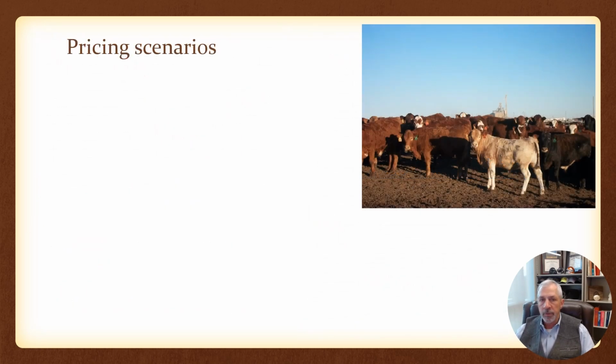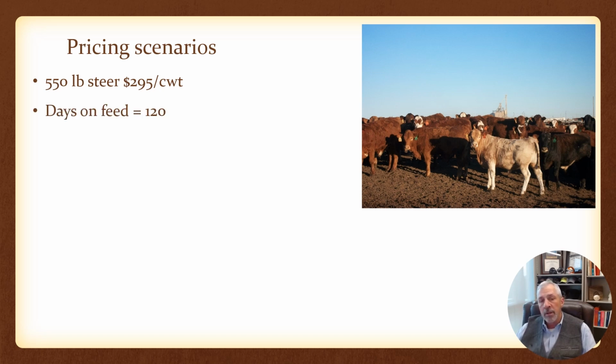Okay, so I'm going to work up a couple pricing scenarios for a 550 pound steer. I'm going to run you some break evens here. So we figure that at $295 per hundredweight, we're going to figure them at 120 days on feed. We're going to figure our intake at 2.5% of body weight, and in this case, for a break even, I'm using the average body weight.